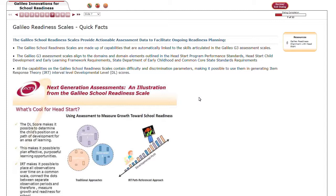The unique component of the readiness scales is that they're not simply scales that discuss how many things a child has learned or what a child has learned, or if the child is at an age-appropriate level or a certain level of performance. We are focused on a child's development along a path of learning, and that path is in fact empirically validated.